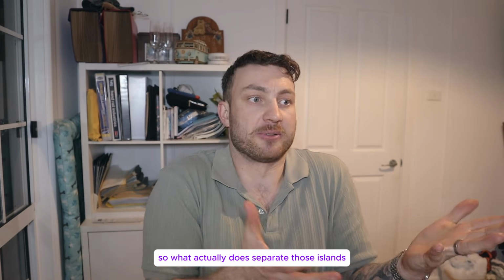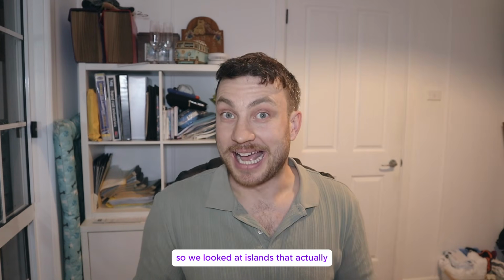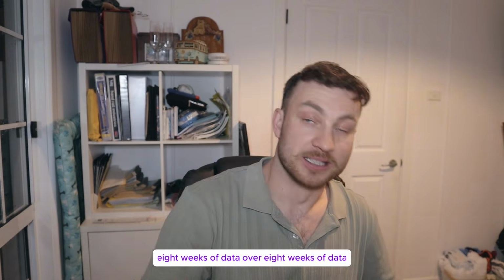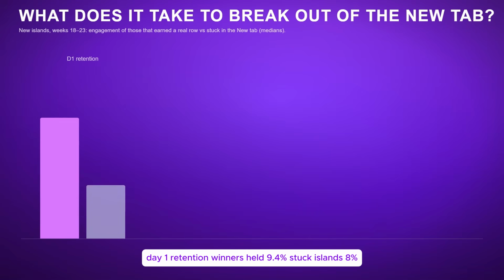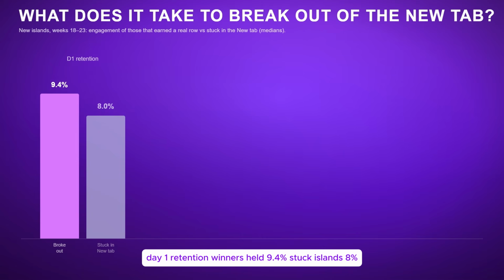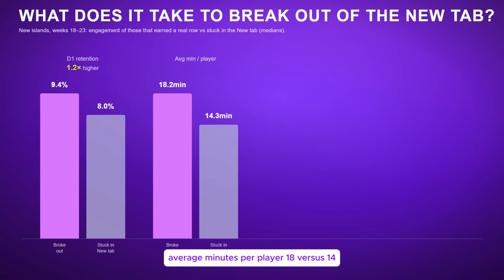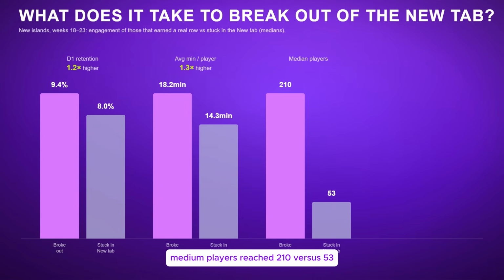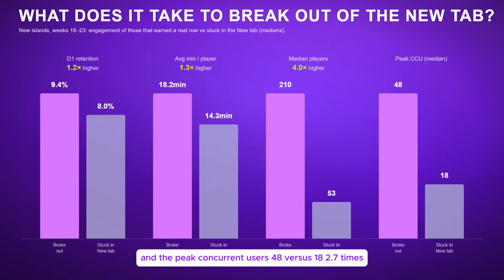So what actually does separate those islands that do break out? Well, we grabbed that data. So we looked at islands that actually broke out of that new tab versus the ones that got stuck there. Over 8 weeks of data, over 10,000 islands, here's what separated them. Day 1 retention, winners held 9.4%. Stuck islands, 8%. So 1.2 times higher. Average minutes per player, 18 versus 14. 1.3 times the difference. Median players reached 210 versus 53. 4 times higher. And the peak concurrent users, 48 versus 18, 2.7 times.